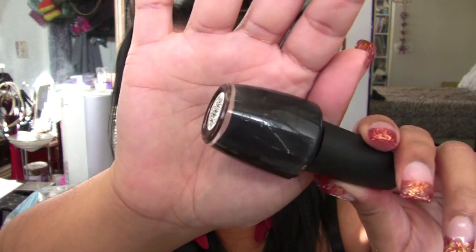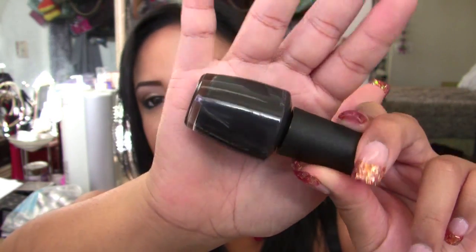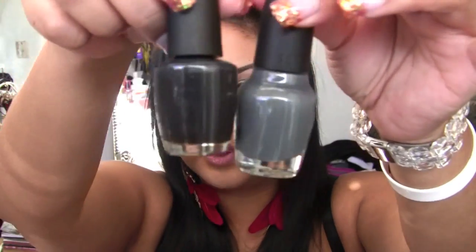Can't control it, guys. This one is called Susies Skis in the Pyrenees. It's a really, really dark, rich gray. I have a lot of dark grays and I'll show you another gray that I got, but they're very different. So I really, really love this one. It's a nice, dark, rich gray, very fall, almost black, if you will, like a charcoal kind of color, and I wanted one of those that was more of a cream finish rather than a shimmery finish, because I have one just like this. I think it's from the Swiss or Switzerland collection from OPI, and I really like that one, but it's really shimmery.